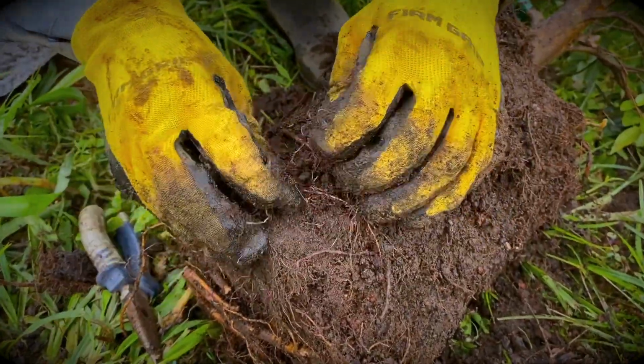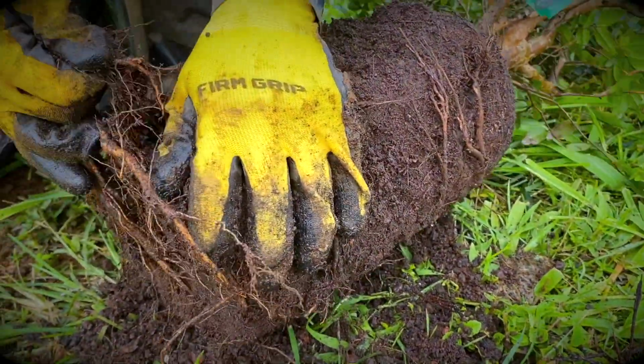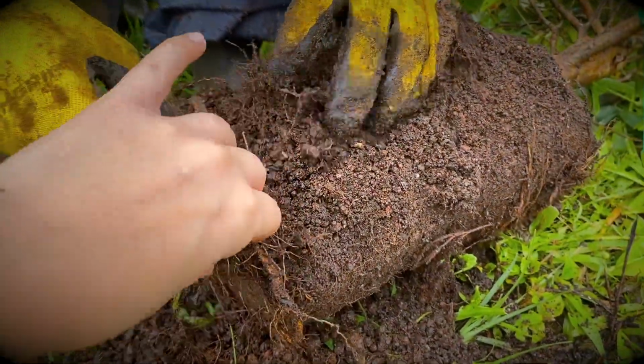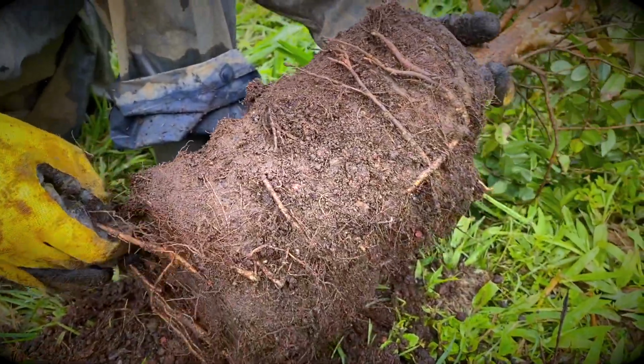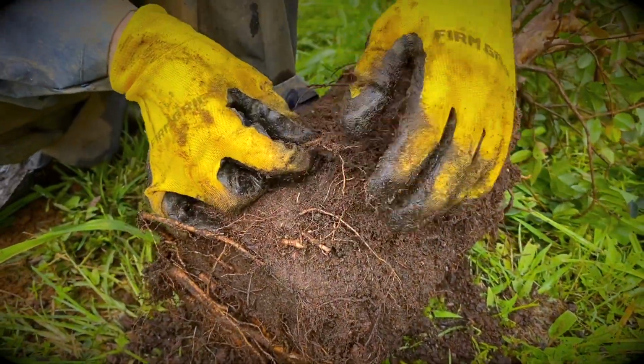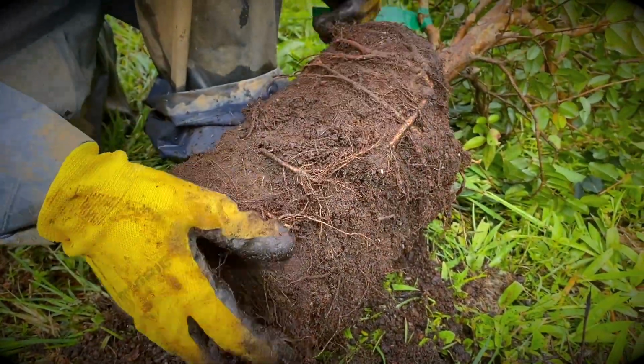This one is really tough, and we're using some pliers right here to pull it out. We feel like if we don't rough it up and undo the roots, it will just kind of get stuck like this and won't grow very well. Or it'll grow just in a circular fashion. Yeah, and kind of suffocate itself.